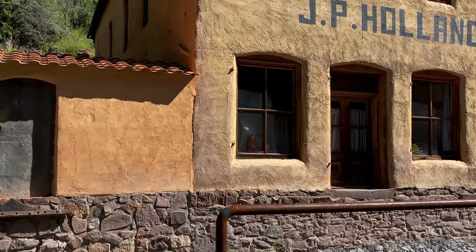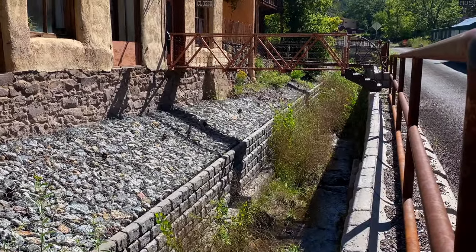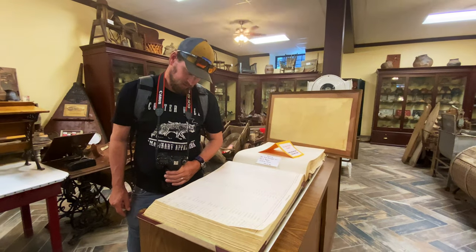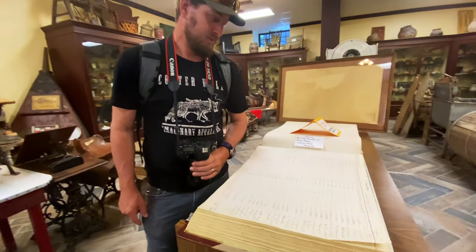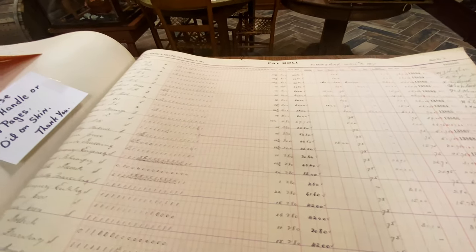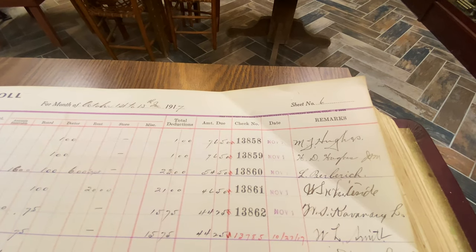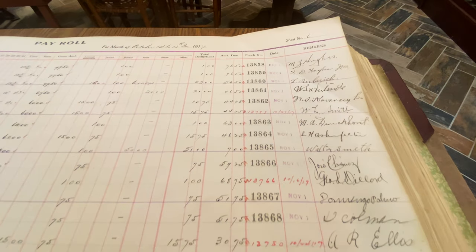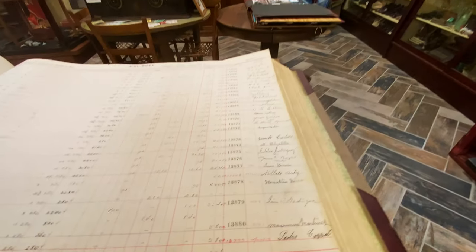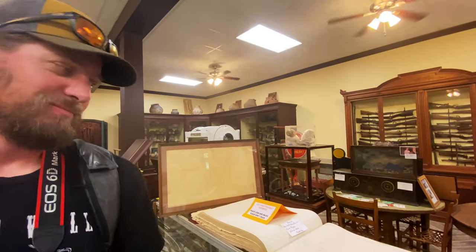Right here is a little stream running through town. All right, I'm gonna go check out the museum. So right now we're in the Mogollon Museum and Zach is looking at an old payroll book from Socorro Mining and Milling Company in Mogollon. This is from October 1st to 15th, 1917. Look at all these signatures. Somebody had some really nice handwriting. That's when cursive was king. When cursive was king, yes.